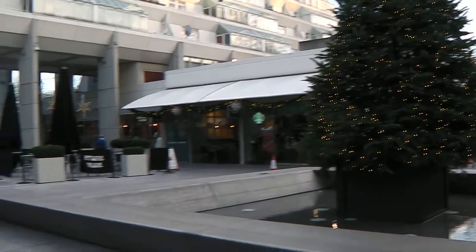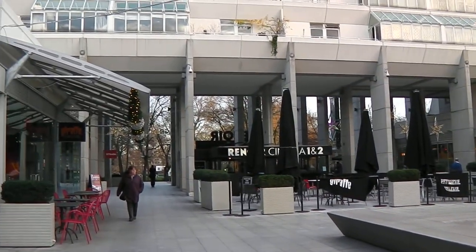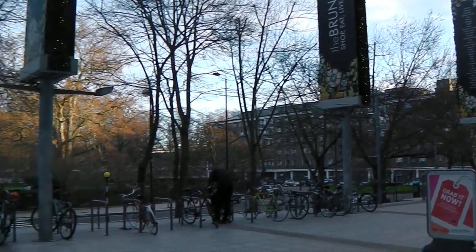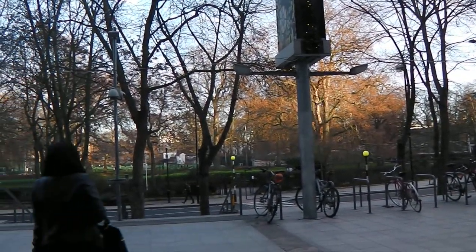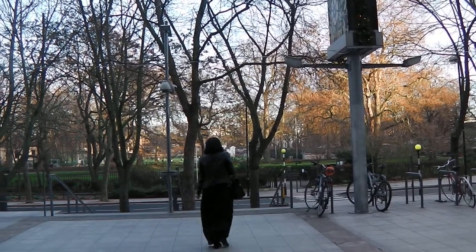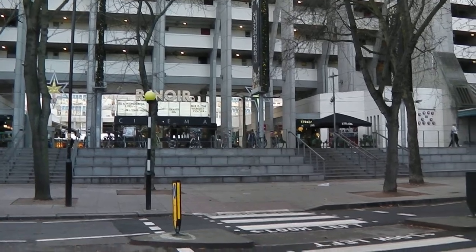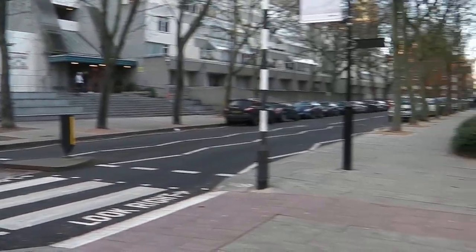Okay, as I said, we're going to turn left here towards the Renoir Cinema onto Brunswick Square. All we do now is continue straight down the steps across the zebra into Brunswick Square and we bear to our left towards the Foundling Museum. Okay, I've just come from down those steps there across the zebra.